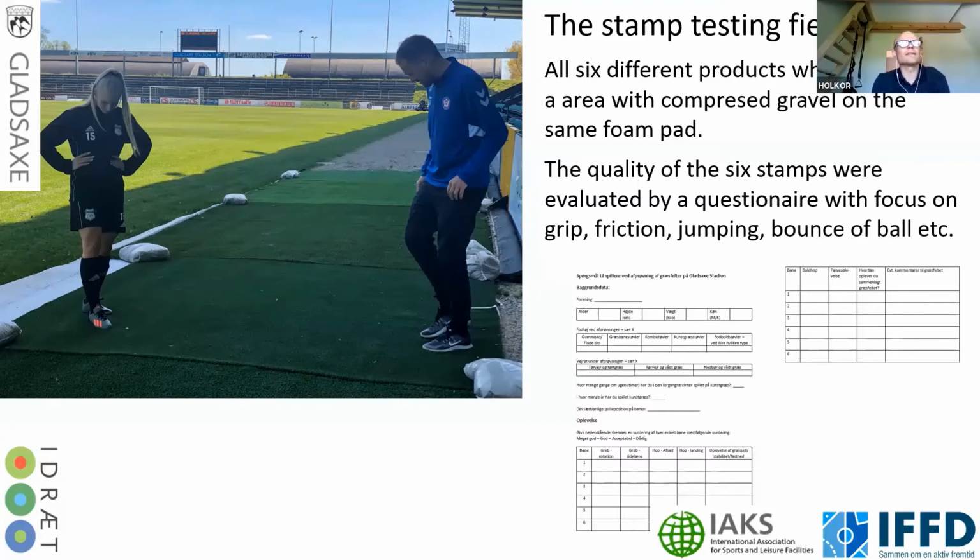Yeah, I think the opinion was that they didn't feel comfortable with the way the grass was reacting; the grip and friction didn't feel nice. If it was too much or too little, I don't know. Actually, the color of the grass is pretty important as well, that it looks like real grass.